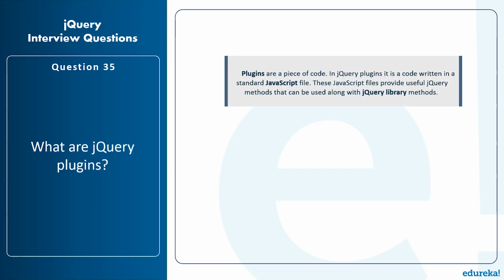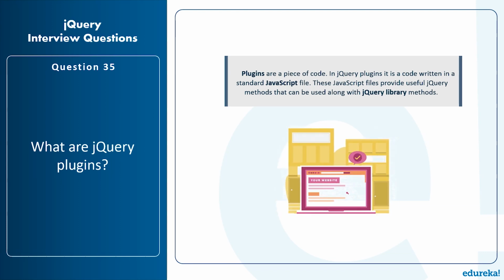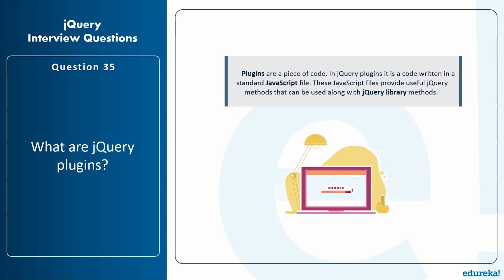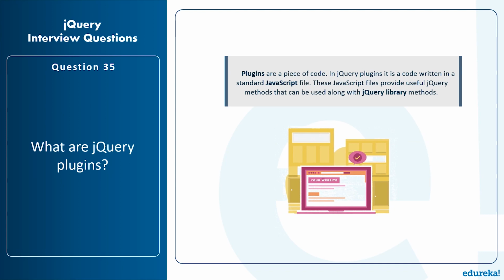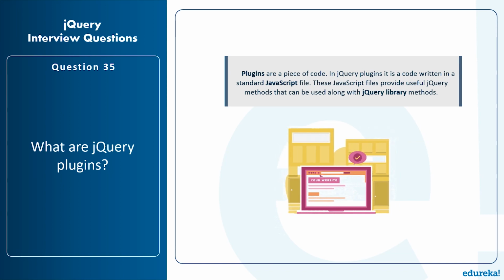So plugins are basically a piece of code, and in jQuery plugins it is code that is written in a standard JavaScript file. So these JavaScript files provide useful jQuery methods that can be used along with jQuery library methods. Now, any method that you use in plugins must have a semicolon at the end, and the method must return an object unless explicitly noted otherwise.